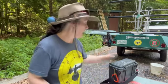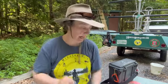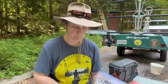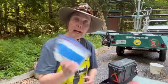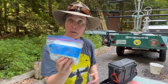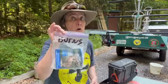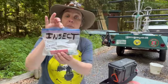I also do this. When you open up a kit, it's sometimes just a sea of Ziploc bags. I don't like that. So I've always got it labeled: insect, wounds, this is what you know it's too big for a Band-Aid for, sprains, ouch pouch, this is always on the top because it's always just little minor stuff, burns, okay, meds, insect, anything with an insect.